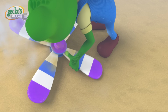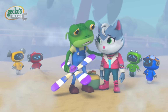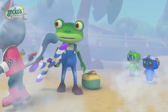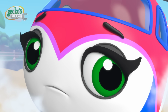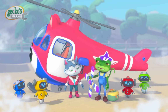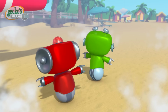It's Helena's tail rotor. But where's Helena? Don't worry, Cat. We'll find her. Wait! Listen! I can hear Helena. This way! We found you! Ay, qué bueno! But look! The tide's coming in. We need to reattach Helena's tail rotor. Quick! See, Gecko, without her tail rotor, Helena will spin out of control.